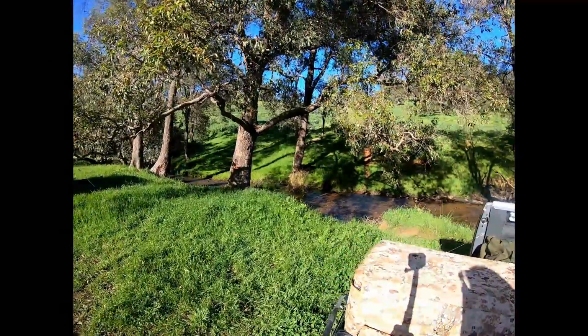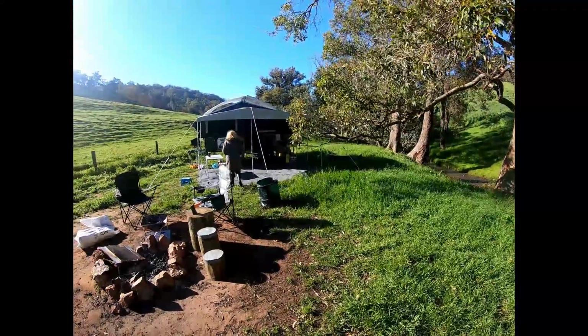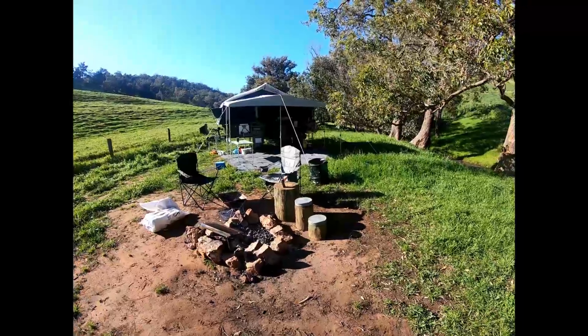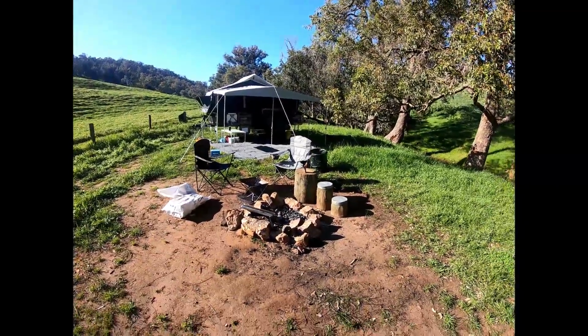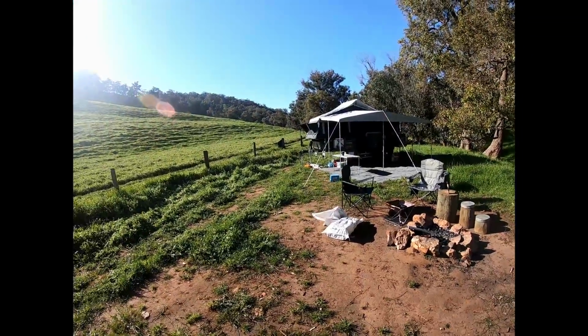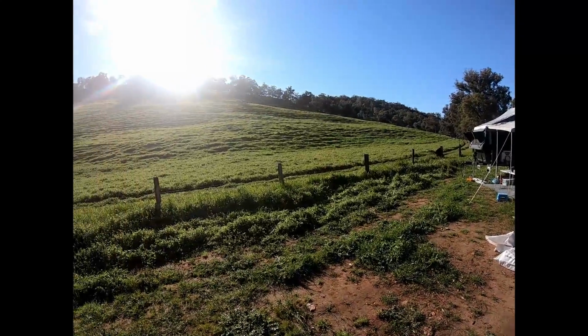Alright, here we are at Bolinda Vale Farm for our second camp out at Bigfoot. Yesterday when we arrived we're going to try out the annex, and a bit later on today we're going to put the sides up a bit. Just a bit of a practice run, see how it all goes. Lovely little spot. A few camp spots around this farm.